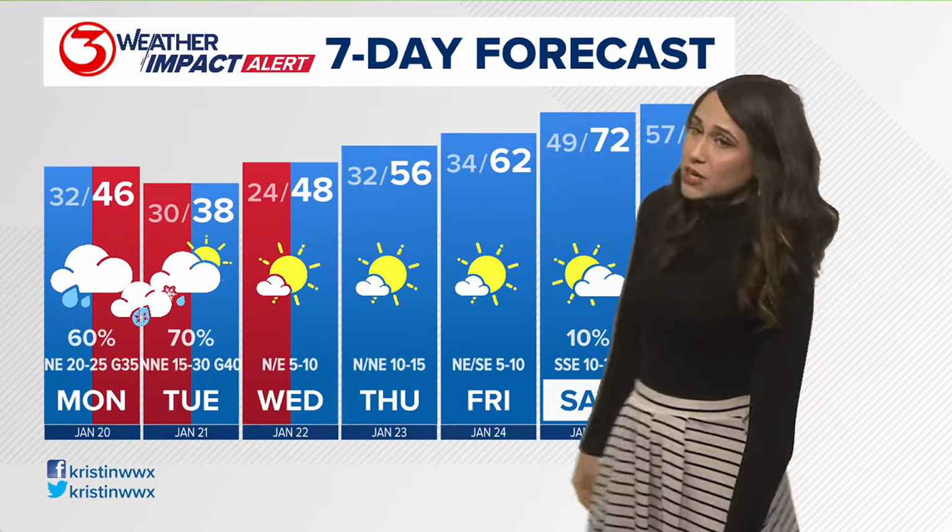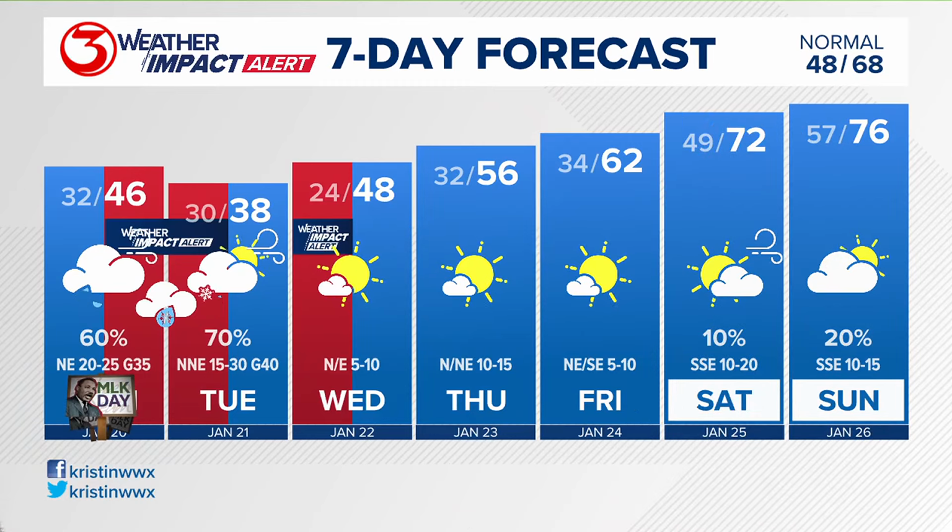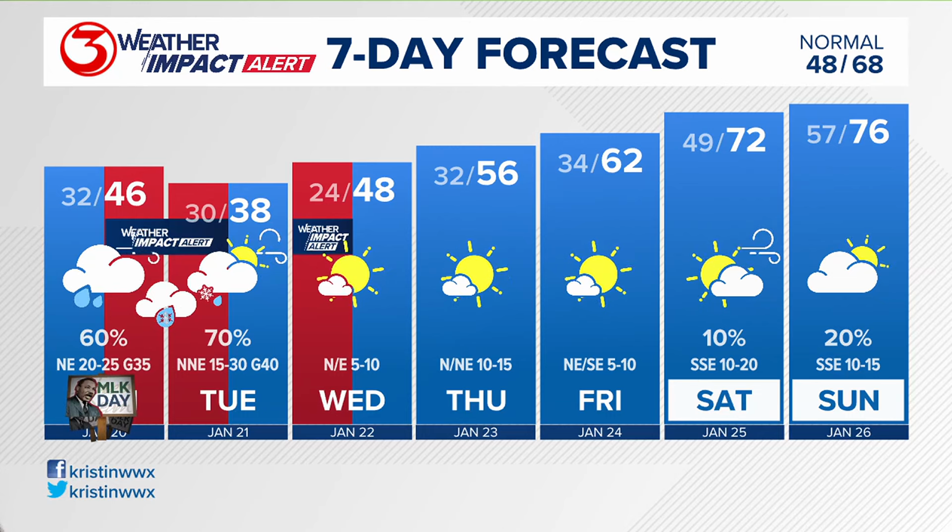Now wrapping up here, again, we have that first weather impact alert Monday night into Tuesday, the second one for the hard freeze I just mentioned into Wednesday morning. Heading into later next week, we finally and very slowly warm up and thaw out. Hopefully all of the weather issues this week should be at the beginning and middle of the week.